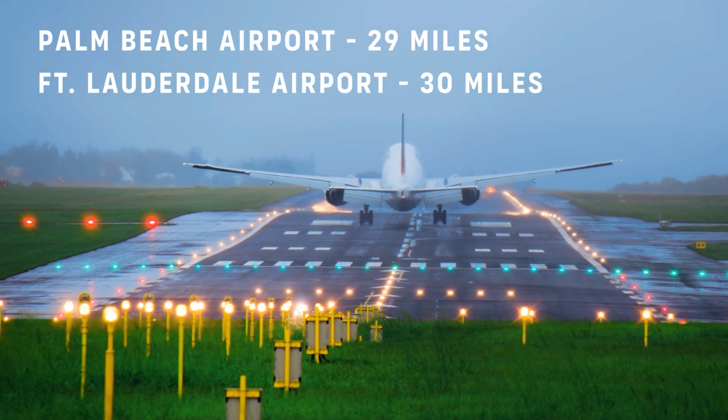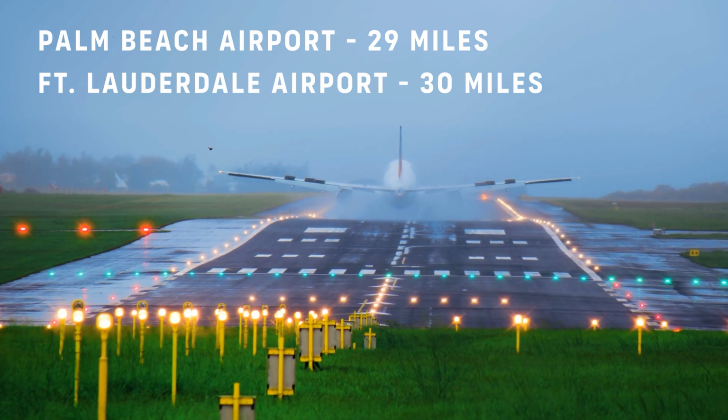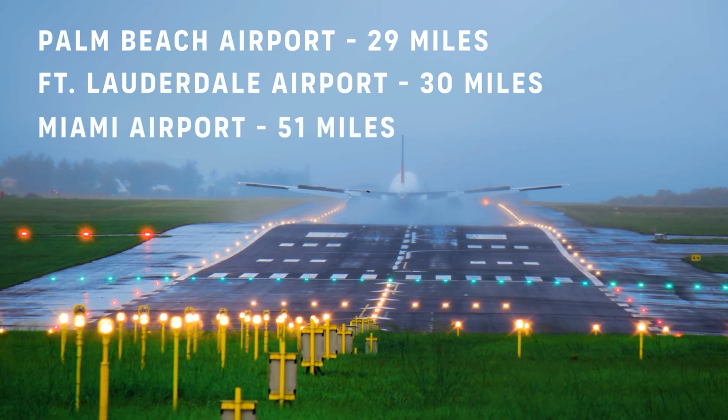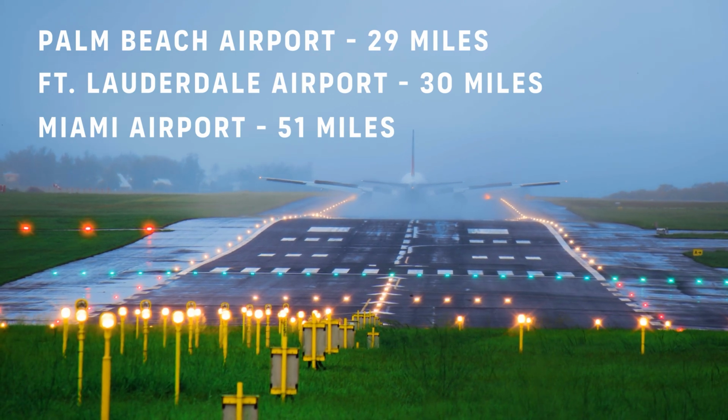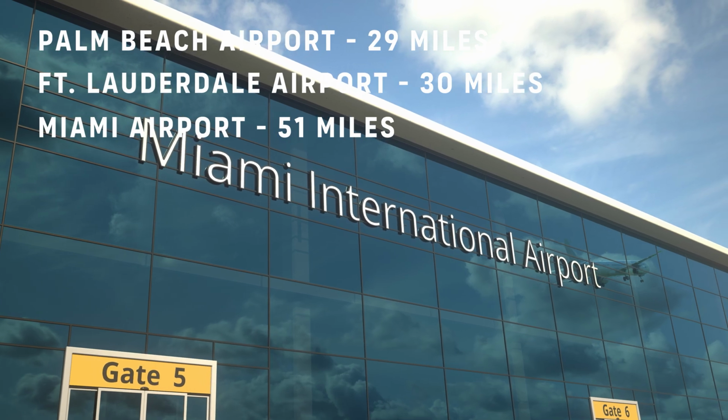And if you're not familiar with the area, both the Fort Lauderdale International Airport and the West Palm Beach International Airport are no more than 30 minutes away. If you need to get quick access to the Miami International Airport, that's about 45 minutes to an hour. And because you're so close to the Turnpike, getting to Miami International will be a breeze.